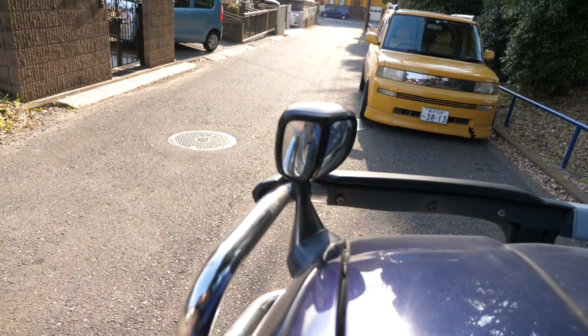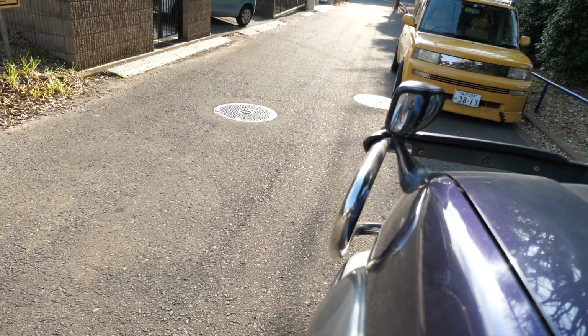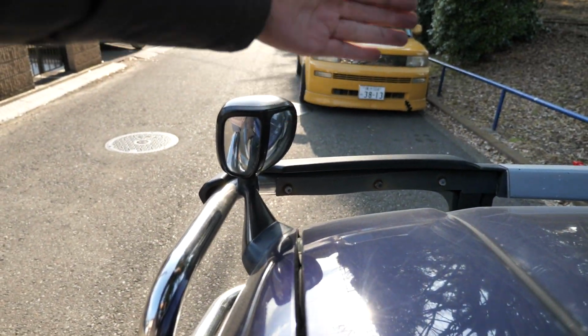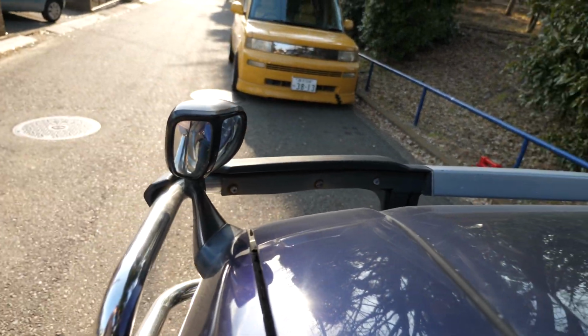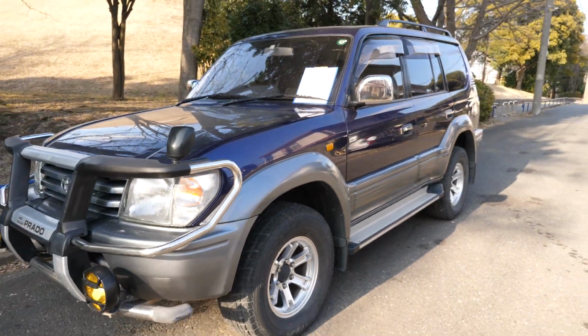It's really nice to have this extra mirror. Looking here shows you how close things are to this side of the car. This part of the mirror shows you how close things are to this side of the car. Very useful and cool. Okay, once around here.